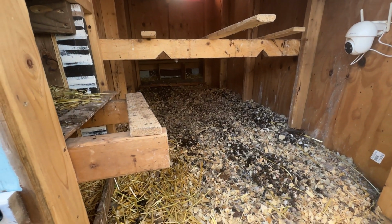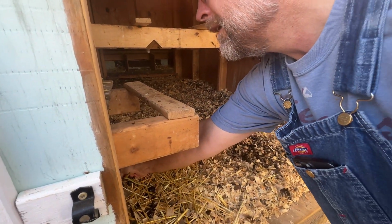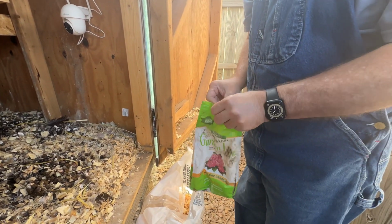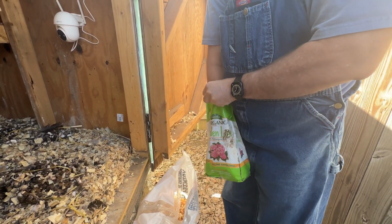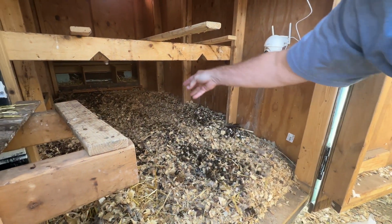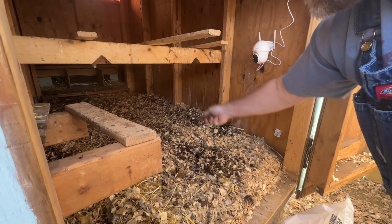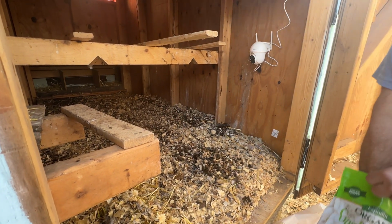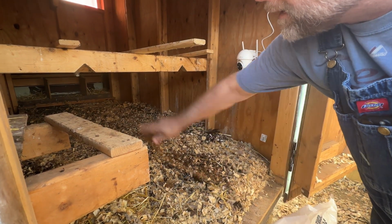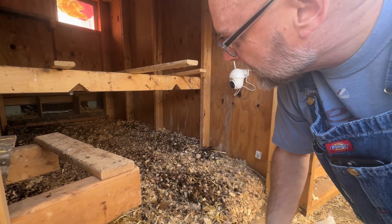I like to put a little bit of lime out whenever I do this in between layers. So let me grab what's left of my bag of lime. Just helps control the smell a little bit. I'll put some diatomaceous earth in here as well. That will help with any mites that might come in the spring. It's just good to have.